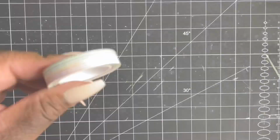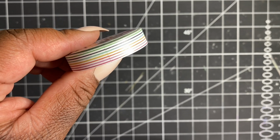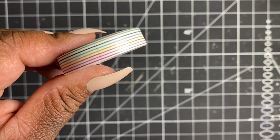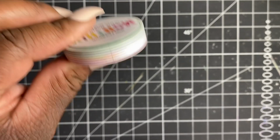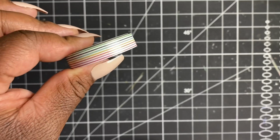Super, super cute. So the next thing in the box is this washi tape. It's like a rainbow theme. And it matches the color scheme of the box. So it's kind of pastel-y a little bit. It's just a softer color. So love this. I'm gonna be playing around with this washi in my social media planner today.